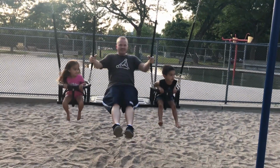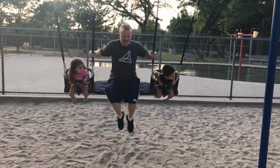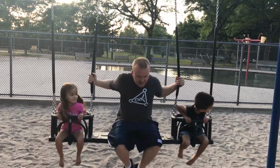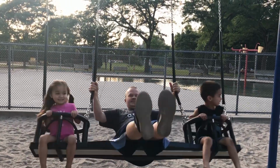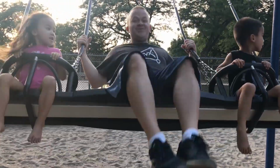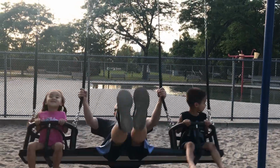Okay, we're trying out this swing. 3-in-1. You can actually fit 4 on here pretty easy. Oh, so maybe I can sit there too, huh? Yahoo! Try and kick me.